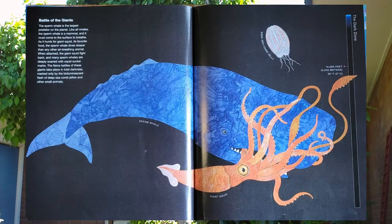The sperm whale is the largest predator on the planet. Like all whales, the sperm whale is a mammal, and it must come to the surface to breathe. As it hunts for giant squid, its favorite food, the sperm whale dives deeper than any other air-breathing animal.